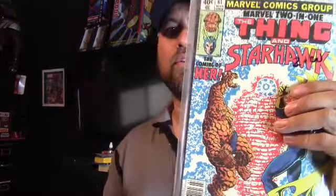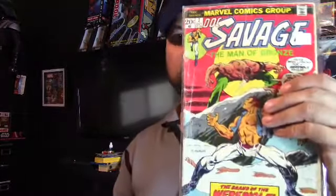This is Marvel 2-in-1 Thing and Starhawk number 61, the first appearance of her. Got like 3 or 4 of those. Doc Savage number 7. Firestar number 1.